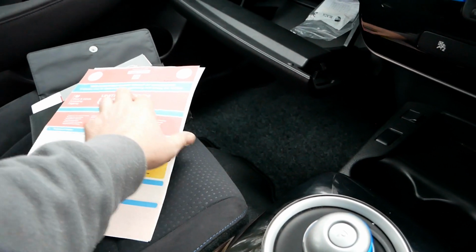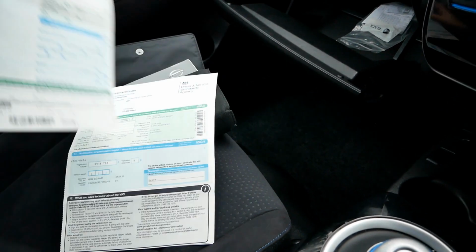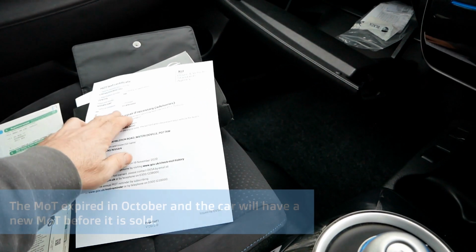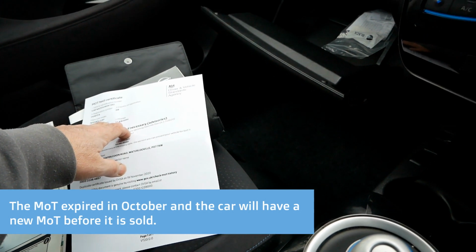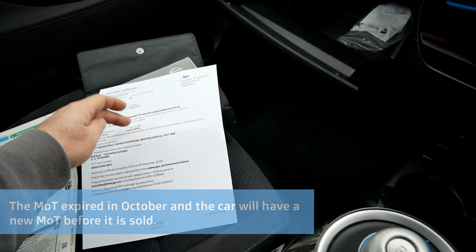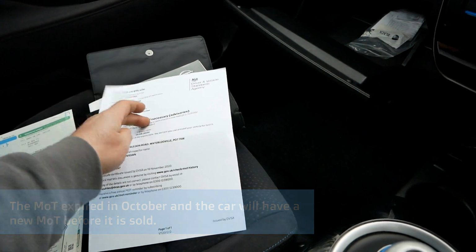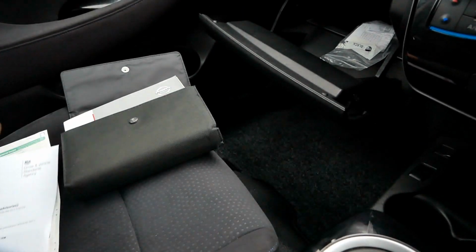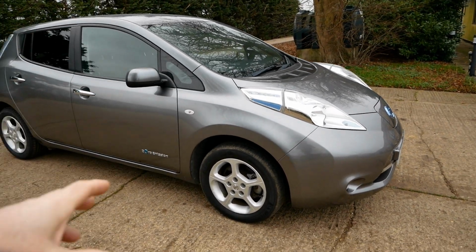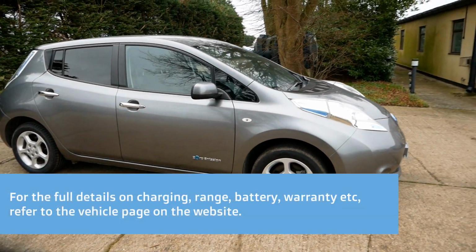And then the registration date is the 14th of the 4th 2016, and the MOT was last done at 27,809, so what's that, 10,000 miles ago. Expiry date is 13th of the 4th 2020. The only advisory last time was tyres, which of course I've just replaced anyway. So all the other information is on the website regarding charging, the range, the battery state of health. I've tested that as well.